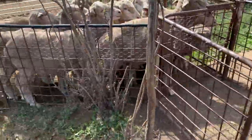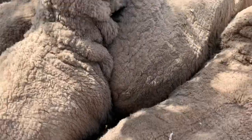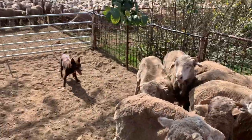Looking pretty well. They had a bit of a tough winter. Sit down, Dobby. Did a bit of a tough winter there last year, but look at them. Yes. Picking up there a little bit. Oh, I suppose we find that's not a bad condition to have them in.